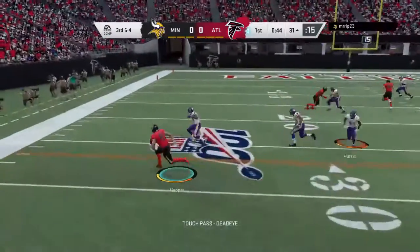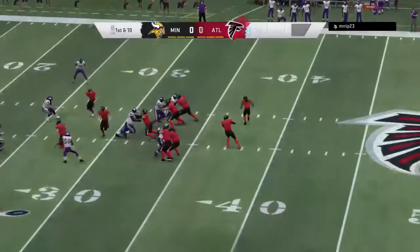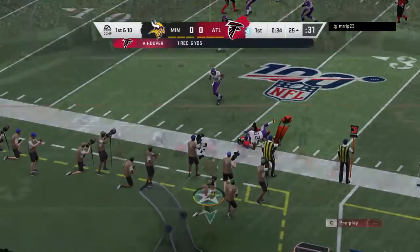Ryan, and finding the tight end, Hooper. And he's able to get the first here as he's taken down at the 25. It's a pickup of 6 and good enough to move the chains.